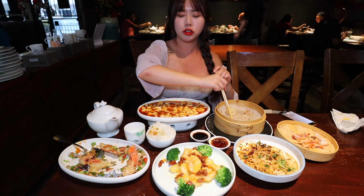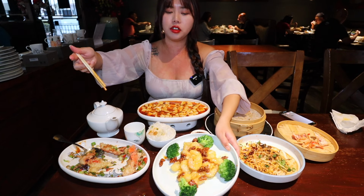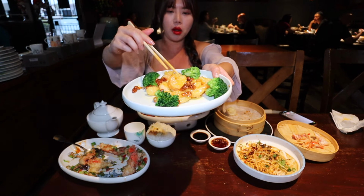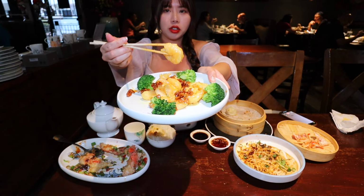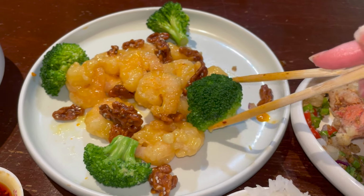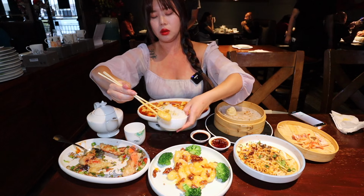Next thing up I wanna try is the honey walnut shrimp. This is a very standard Chinese dish. I always get this every time I'm at a Chinese restaurant. It's like a deep fried shrimp and it's glazed in honey and sweetness, and there's also some walnuts in there. And I like how they gave broccoli because I love broccoli so much.